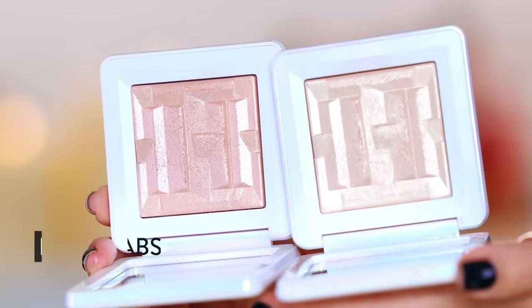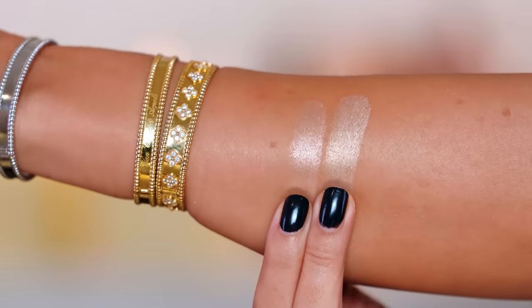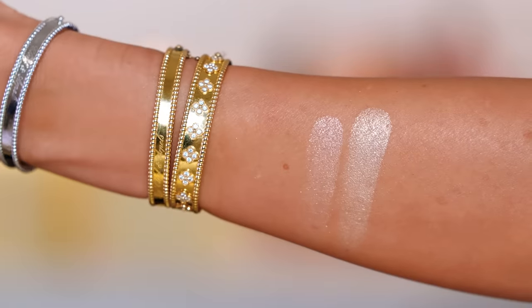Love it so much. From House Labs, I haven't tried too much from the brand, but I do super love the highlighters in Peach Quartz and Sunstone. I like it over the foundation. I know some people might be like, what? These are good.